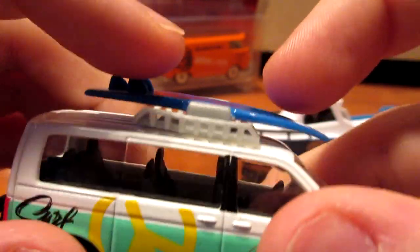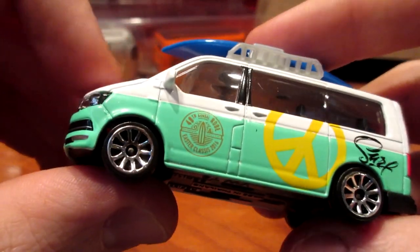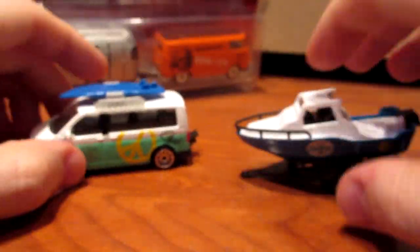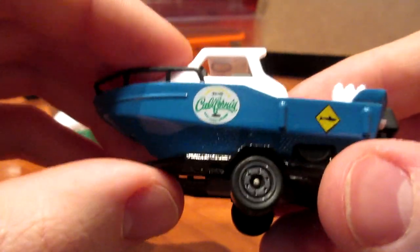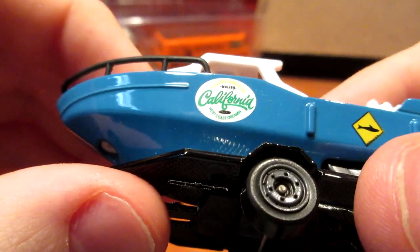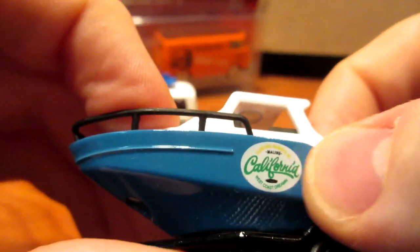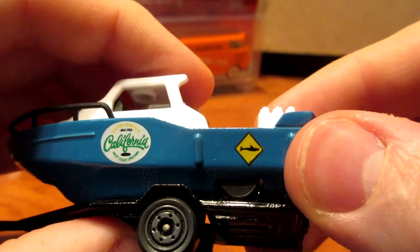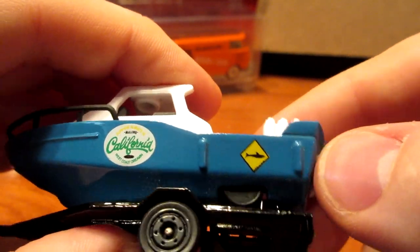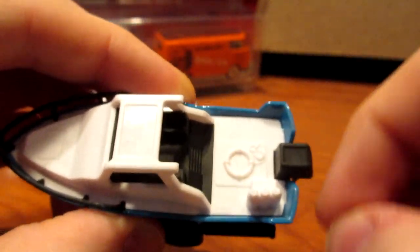Plastic kayak here on the top with the rack to maintain it. The tow hook. This guy has these 7-spoke wheels, or 10-spoke, I'm trying to say. And this is a trailer, a little boat. It says California West Coast Dream on the side here. Another hazard sign here, or like a whale sometimes. Yeah, the little engine here, but it does not turn.